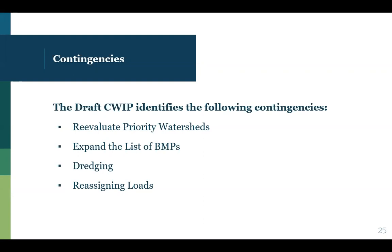Another option would be dredging, which we'll talk about a little bit more shortly, but there are some ongoing studies and work looking at whether dredging behind the Conowingo Dam would be feasible and possible to reduce loads. That work is ongoing, and there should be more information in the future, but a contingency could involve dredging depending on the results of that study.